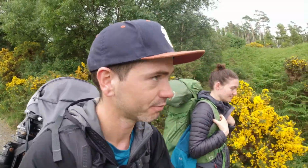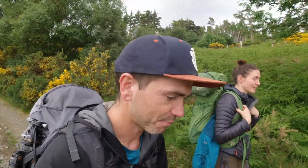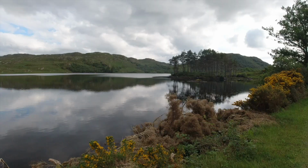But yeah, so tonight we are going to be photographing Suilven. I think I said it. I want to call it Suilven, but I looked at the name and I read it properly and it didn't seem like Suilven. But anyway, so we're walking along and we're going to be photographing this.